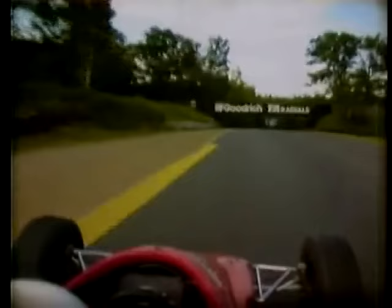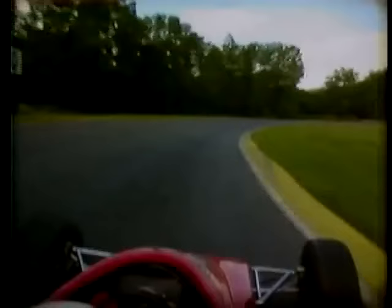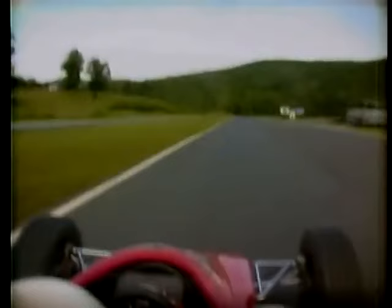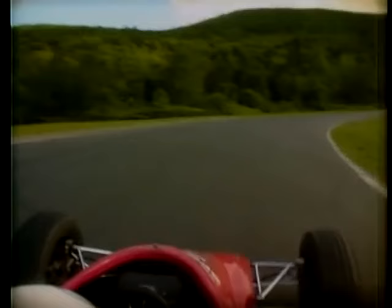Okay, flatten the downhill. Little lift. Right on the line, that's the best I've done. Can't use much more road at the exit there, or I'll be in the dirt. What are they showing? 1.5. There's a 1.5 in here somewhere. Okay.